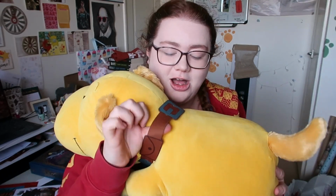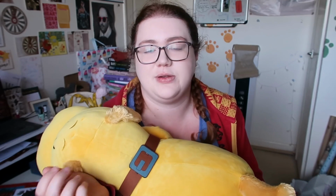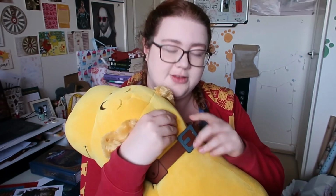He comes with this little collar, which is like a hard felt. So if you were going to give this to a child to sleep with, I'd probably take off the collar. It is just attached with a few little stitches, so you can cut them off and then keep the collar separately.